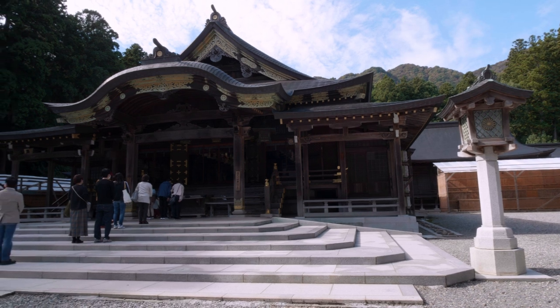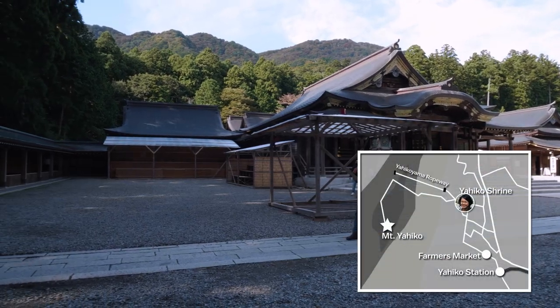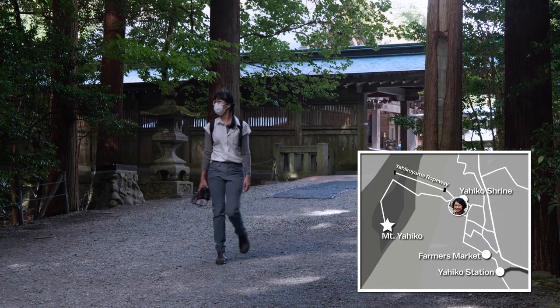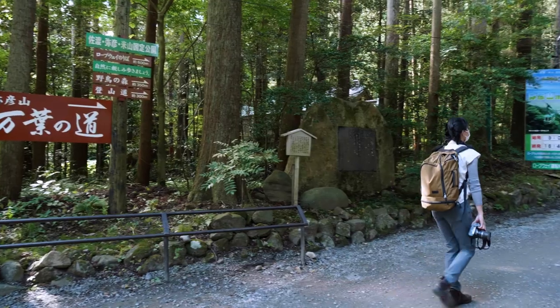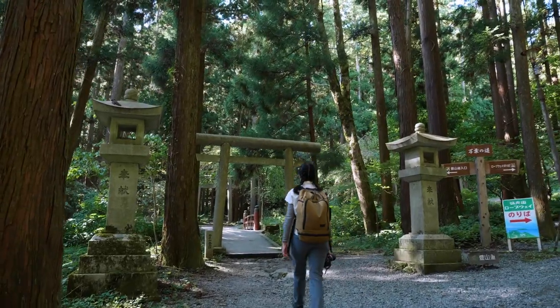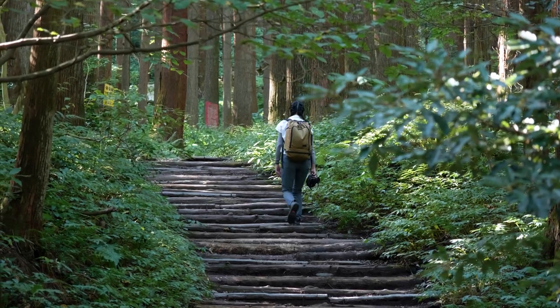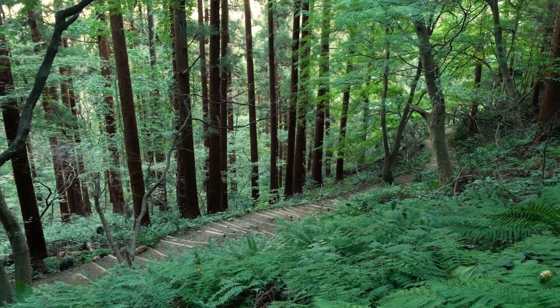From the main hall, I make my way to the start of the walking trail to the top of Mount Yahiko. Standing at 634 meters, Mount Yahiko is the same height as the Tokyo Sky Tree in Tokyo and offers scenic landscape views from the top.